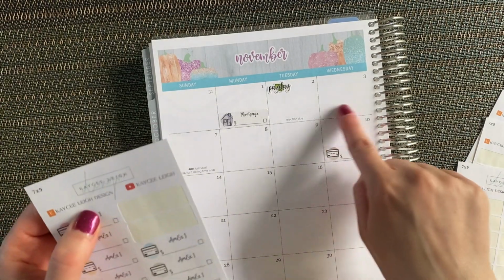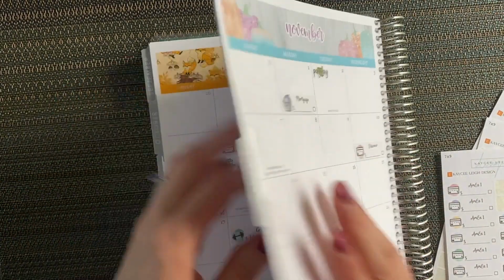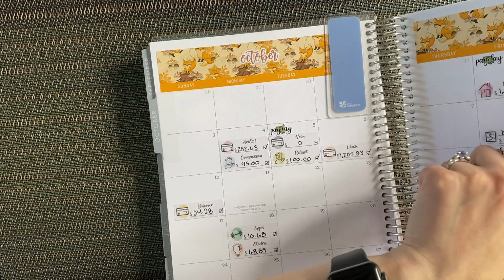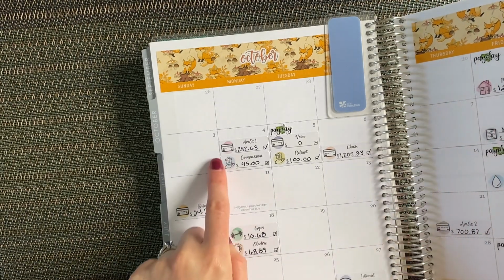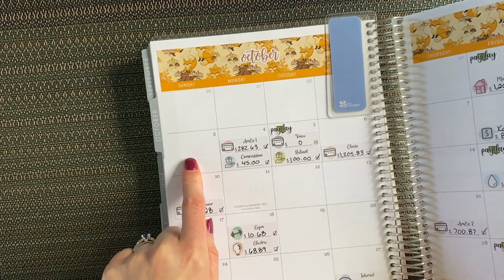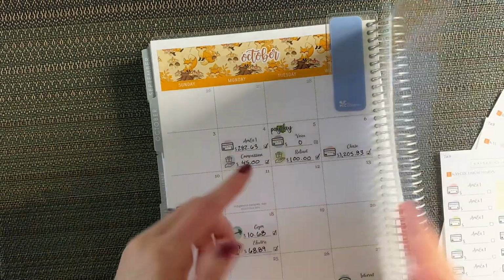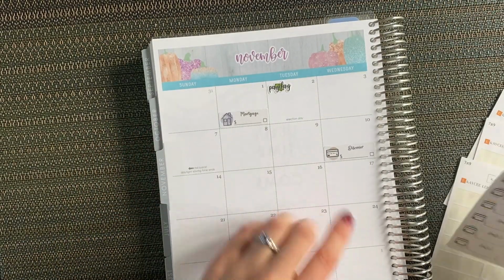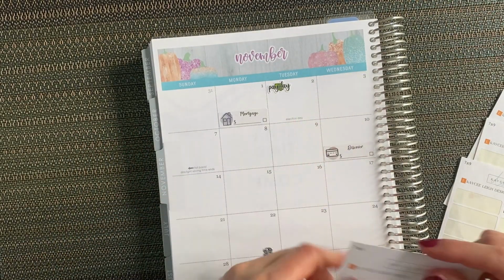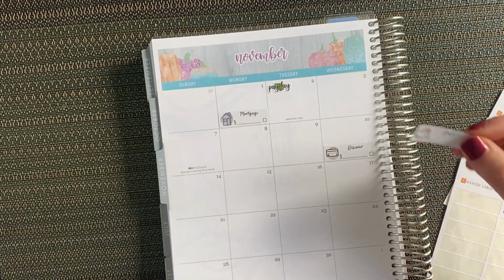The first American Express comes around the 3rd. So let me just look back on October too. Yeah, gas always comes right away. And then American Express and Compassion. Okay, Compassion goes through on the 3rd. So I'm going to put both of those on the 3rd, I think, because it usually does, and then gas I'll put on the 2nd again. So let's do, we have 2 American Express cards.